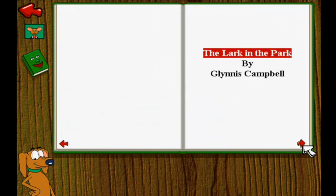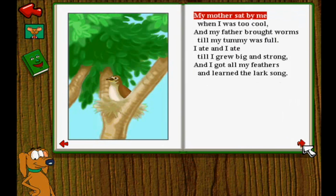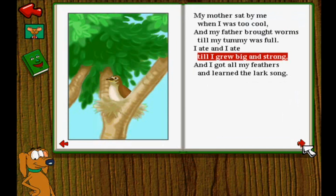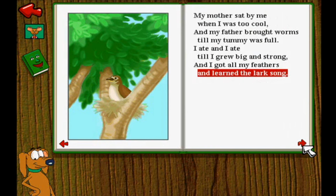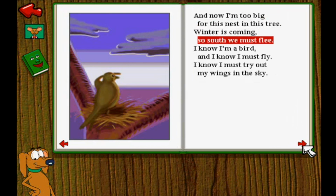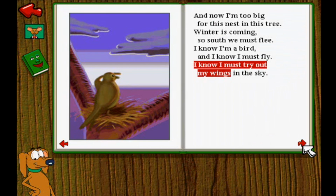The Lark in the Park by Glynis Campbell. I am a bird. I'm called a lark. I was born in this nest, in this tree, in this park. From an egg I was hatched in this nest, in this tree, and my mother and father took good care of me. My mother sat by me when I was too cool, and my father brought worms till my tummy was full. I ate and I ate till I grew big and strong. And I got all my feathers and learned the lark song. And now I'm too big for this nest in this tree. Winter is coming, so south we must flee. I know I'm a bird, and I know I must fly. I know I must try out my wings in the sky.